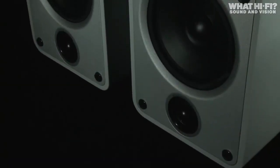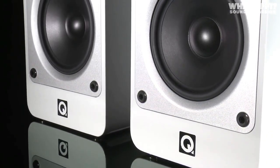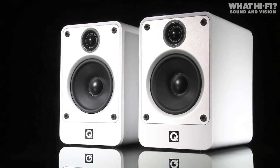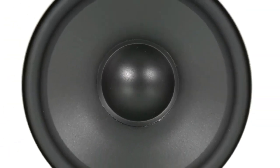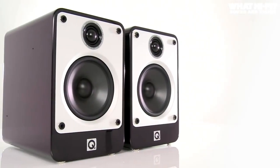The Concept 20s stay composed when pushed hard too, and despite their small stature, they'll fill most rooms with a scale and volume of sound that you would think came from a much larger, not to mention pricier, speaker. All types of music sound at home with these speakers too, with a dynamic verve and clarity throughout the frequency range and a consistency of character that we've rarely heard at this price point.